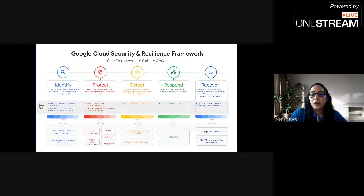The next function we have is protection. The main goal of protection is to stop bad actors from acting on their intent. So what is our principle? It should be multi-layered. It is about making sure your application is always available for your intended users, making sure the users you have are not victims of phishing attacks, and that whatever data you have is protected, whether it's at rest or in transit.